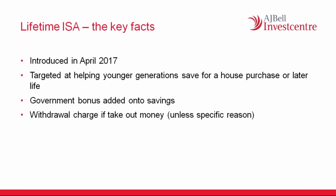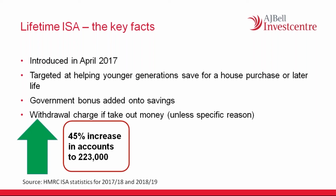Lifetime ISAs, as I said, were introduced in April 2017. But so far, we've only got 2 years' worth of data from HMRC about how successful lifetime ISAs have been. So we've got data for the 2017-18 tax year and the 2018-19 tax year. But comparing these 2 tax years, from one to the other, there was a 45% increase in the number of lifetime ISA accounts. So looking at the latest stats, they are certainly growing in popularity.